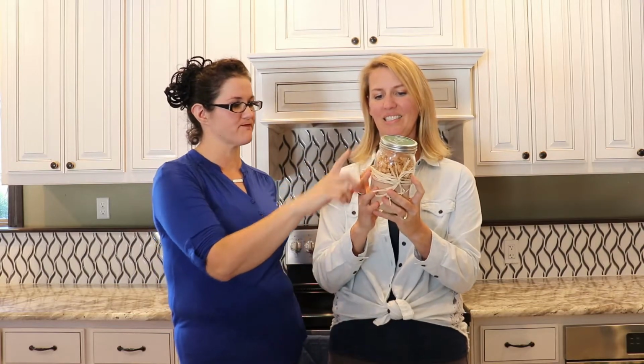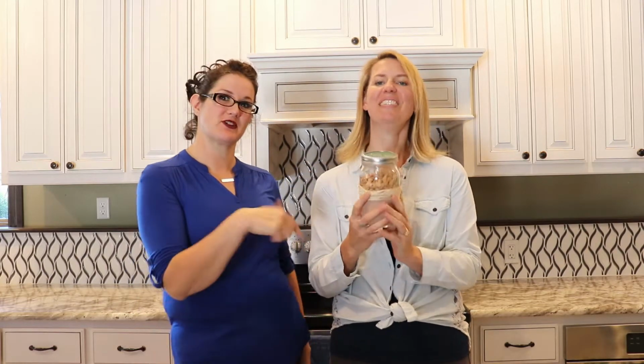So it's chocolate cake mix with butterscotch? Yes, there you go. Butterscotch chips to make chocolate butterscotch cookies. Ooh, super fun. I know.